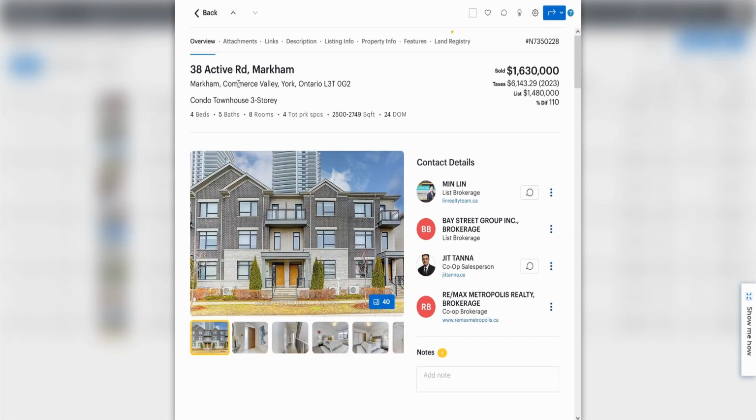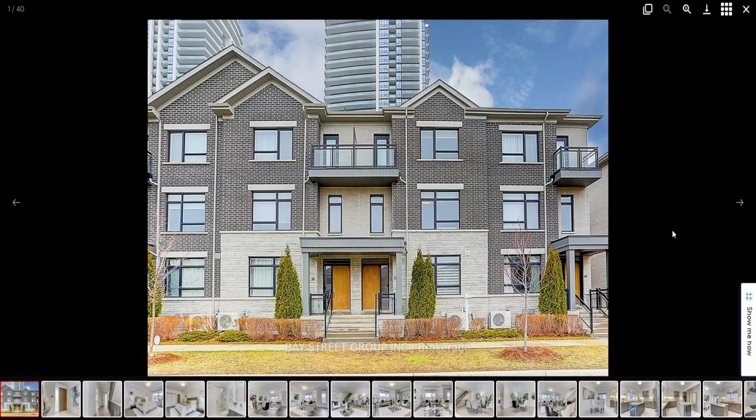This is 38 Active Road, listed for $1.48 million and sold for $1.63 million. It is about 10% up. It is a 4-bedroom with 5 bathrooms. There are 4 parking spaces, and it sold in under 24 days on the market. Let's take a look at some of the pictures.